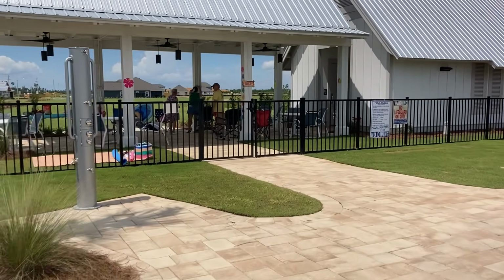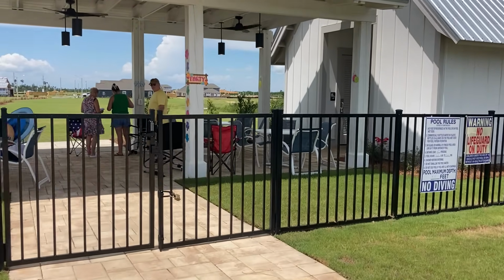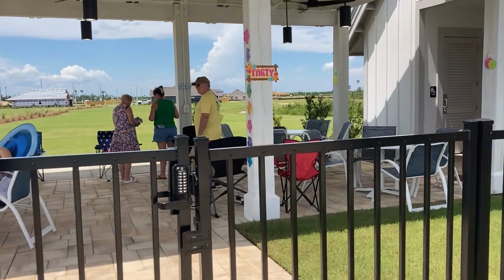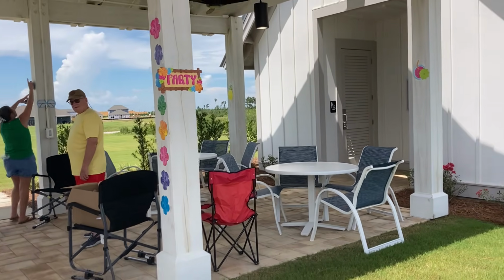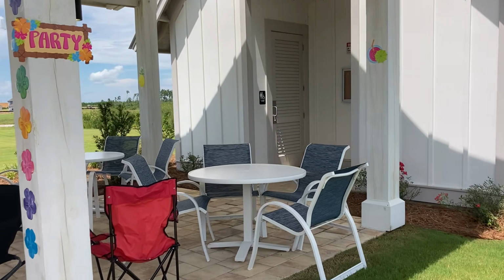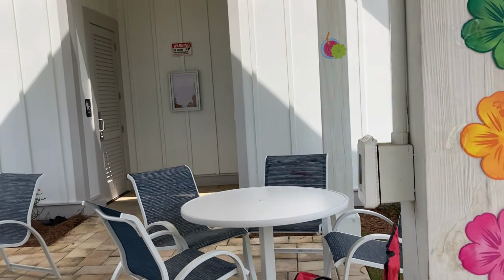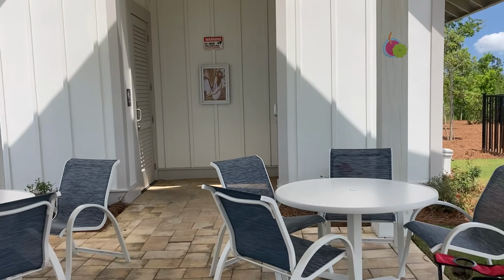Let's see. Well, it looks like we have a bathhouse over here. Hey everybody, do we have any built-in grill areas or just a bathhouse type area? No built-in grills over here? Okay, I was just curious. I didn't know exactly.